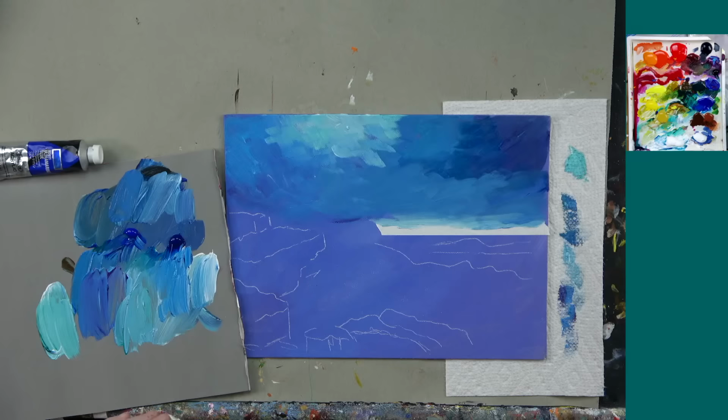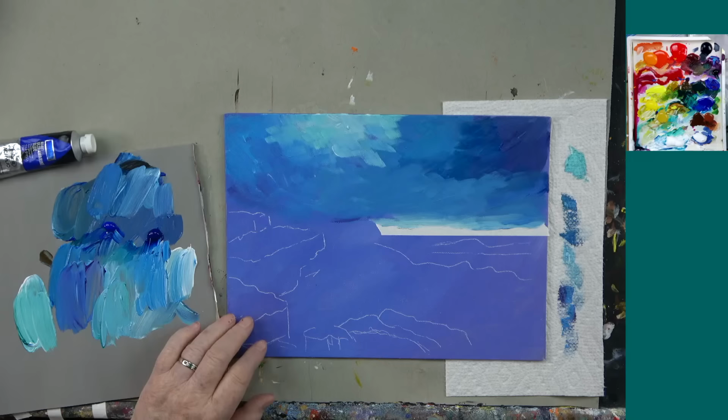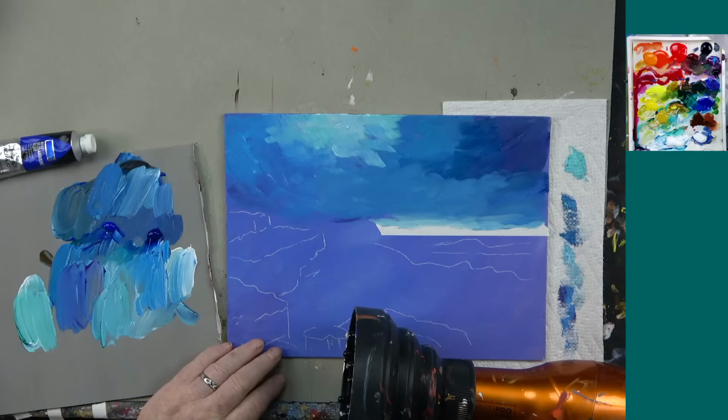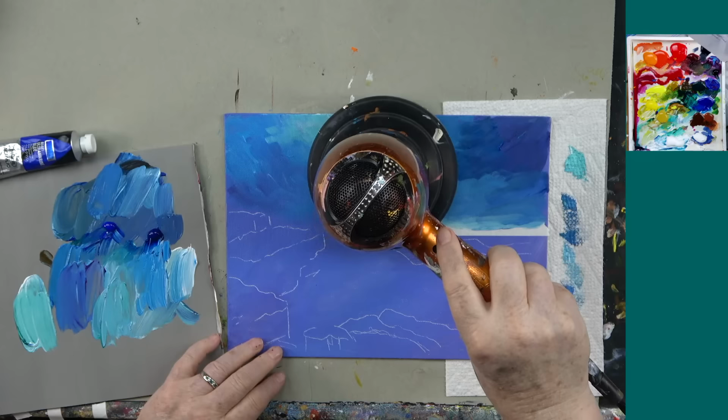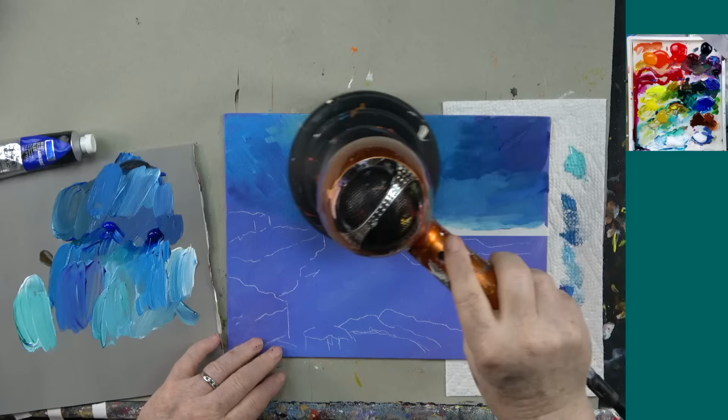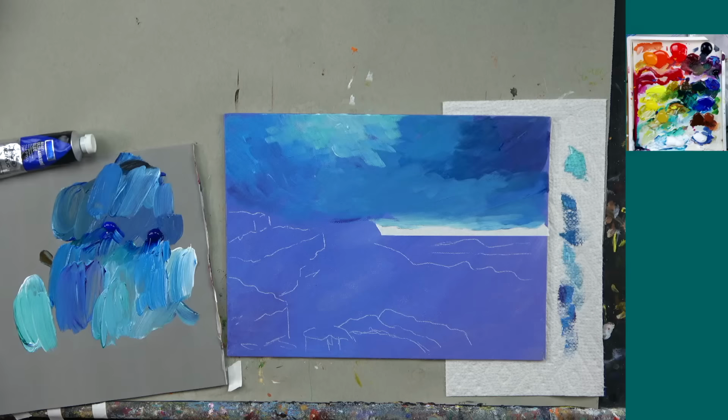So I'm going to go ahead and dry. You're going to find the hairdryer drying in there. We don't mute it during story time because it's like being in my studio, and I apologize for that. But I have to dry as I go or I don't have much of a painting.